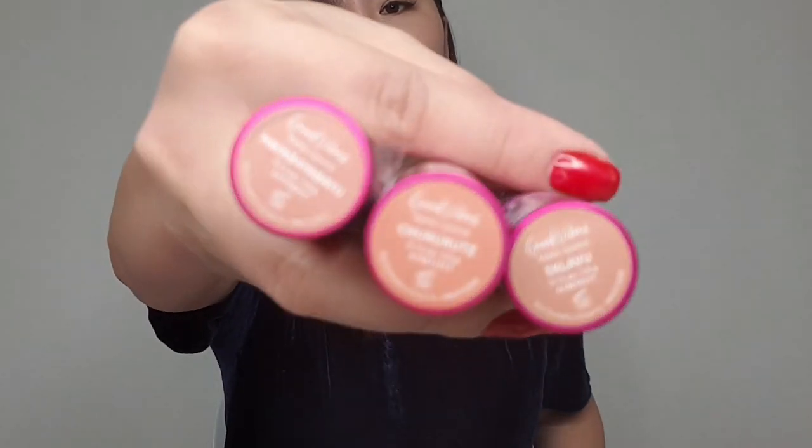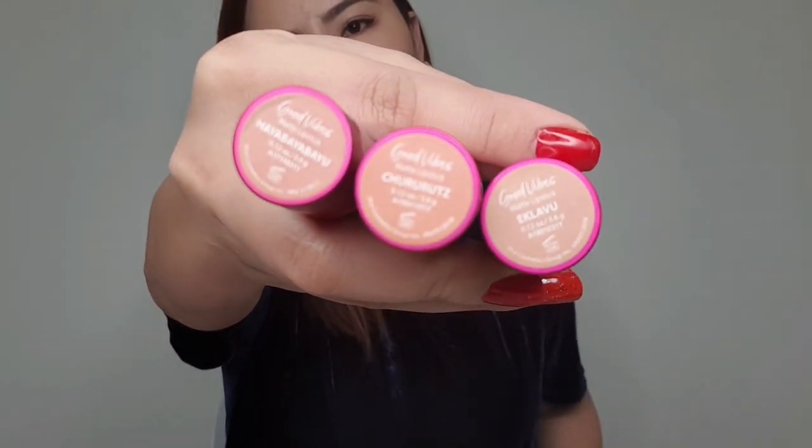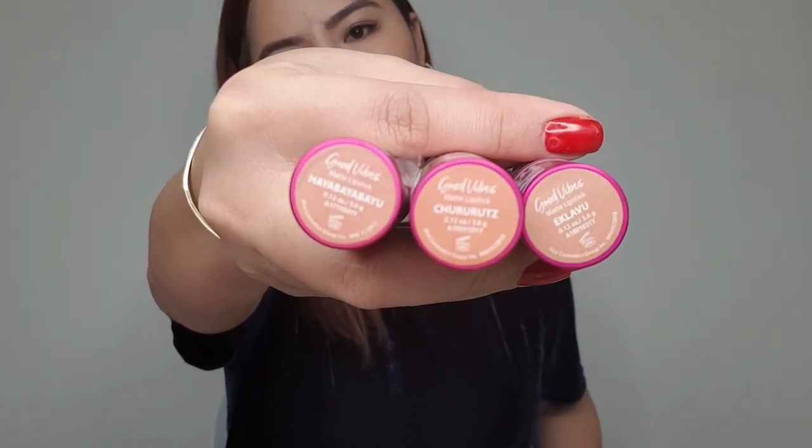So now, ito try naman natin yung kanilang matte lipstick. So now for the matte lipstick, meron akong tatlong napili. Ito yung Eclavoom, Churu Roots, and ito yung isa, Tang Twister. Yun siya. So itong shade na tatlo na napili ko. Ayan siya. For their matte lipstick collection.